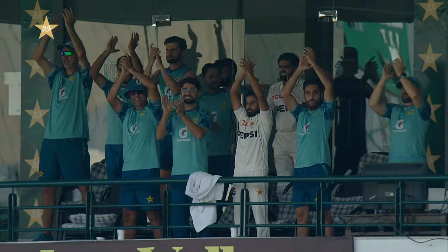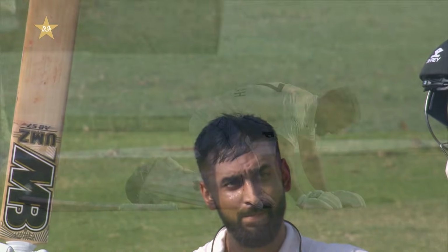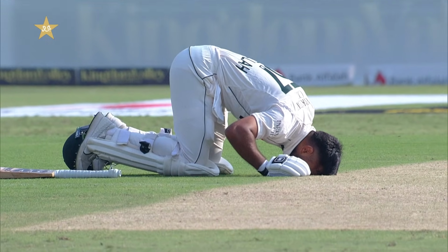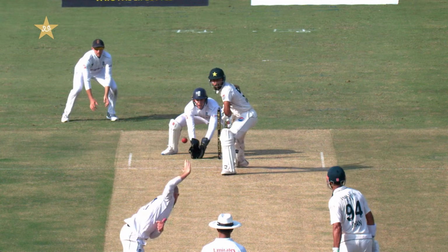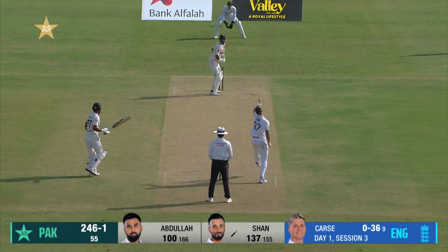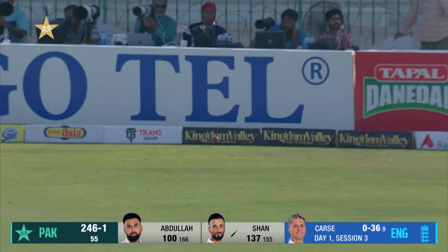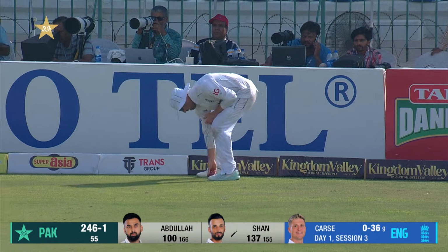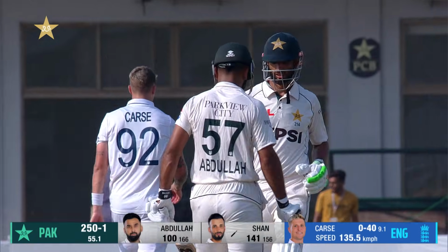Well, his reaction here, taking a long time to soak up the applause and kissing the surface that's been prepared for a Test match, tells you all you need to know about what this means to Abdullah Shafiq, who's come into this match like a lot of the Pakistan lineup. Just wondered, David, watching the 6th, whether he was suffering from a little bit of cramp as well. We'll go back to that replay just now as Shan Masood guides one away down to third man for another 4, but he's been suffering from a bit of cramp post-tea as Pakistan bring up their 250.